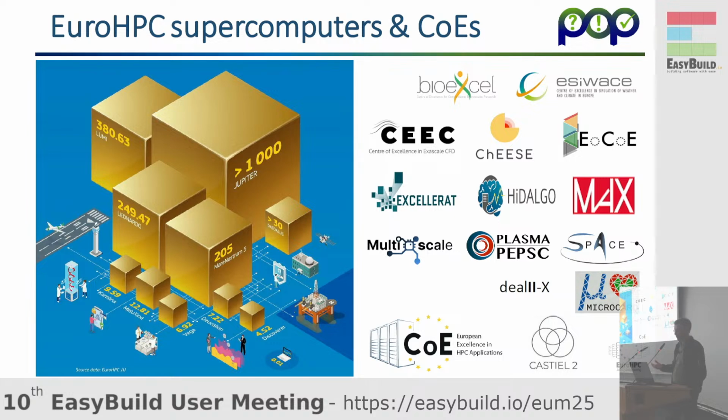And the goal of the centers of excellence is to get applications running and capable of using the EuroHPC system, so the Jupyter system, which is being installed outside our window, and the other systems which are already up and running for the last year or so.